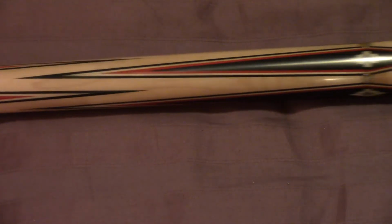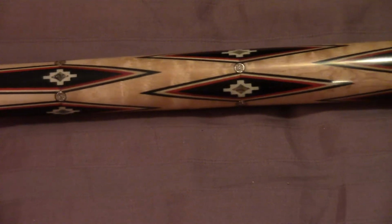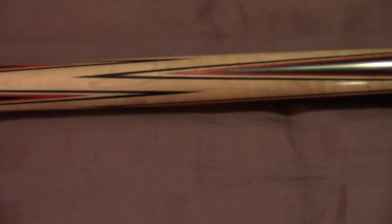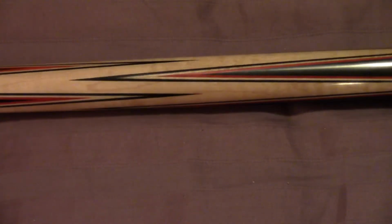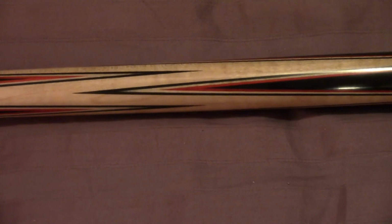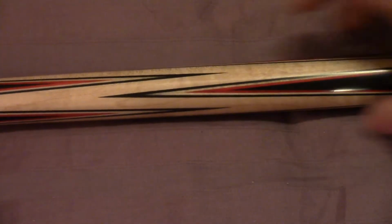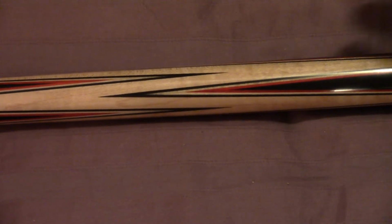All of that can make for a cue that doesn't play well, or it's just minor details. It gives you some idea about how good the CueMaker is at his fit and finish. You want to make sure the finish, there's no flaws in it. Now when you're looking at these V-groove points and all, like this one has points going all over the place.